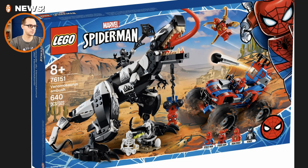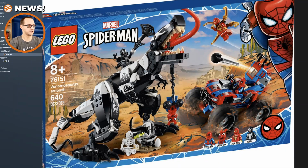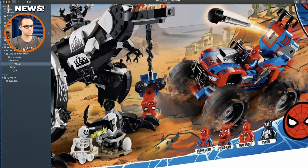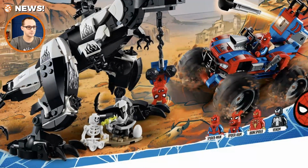640 pieces, and you guys probably know me, but this set I've been waiting for the most because it does have, oops, some technical difficulties. It does have the Spider-Ham. Why is it not working? Spider-Ham, there we go, okay. So Spider-Ham right here, I'm just gonna hide it, make it full screen real quick. Okay, full screen, perfect. Spider-Ham, yes.